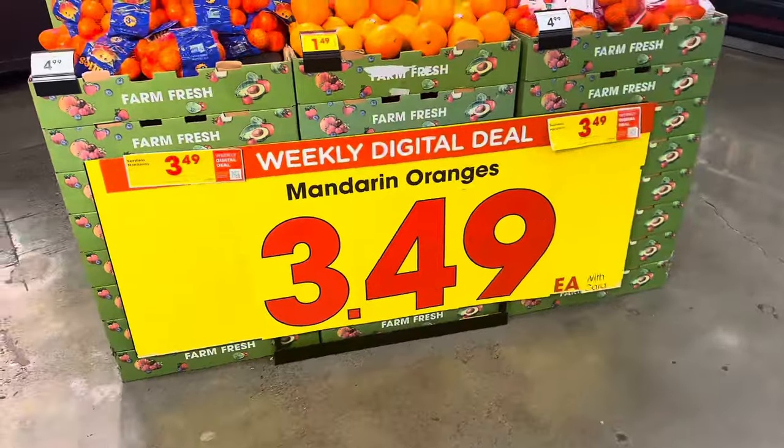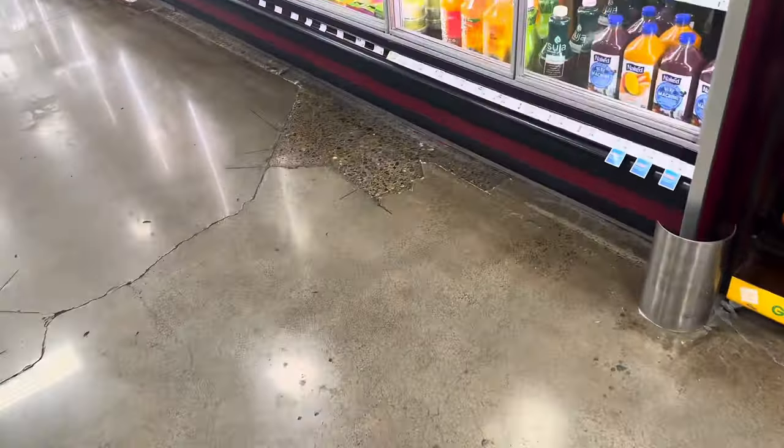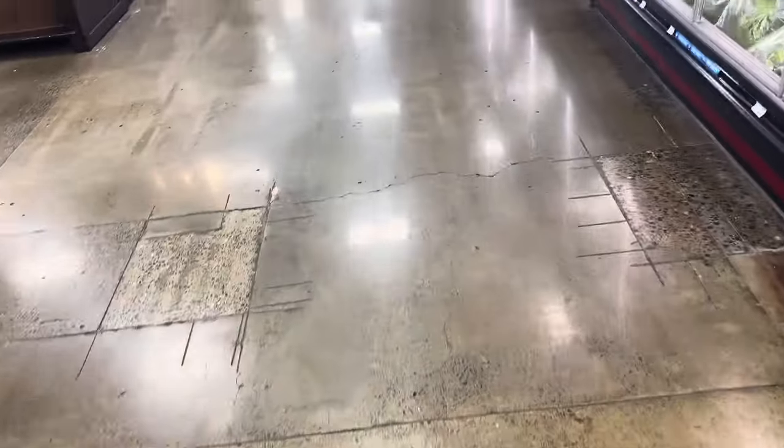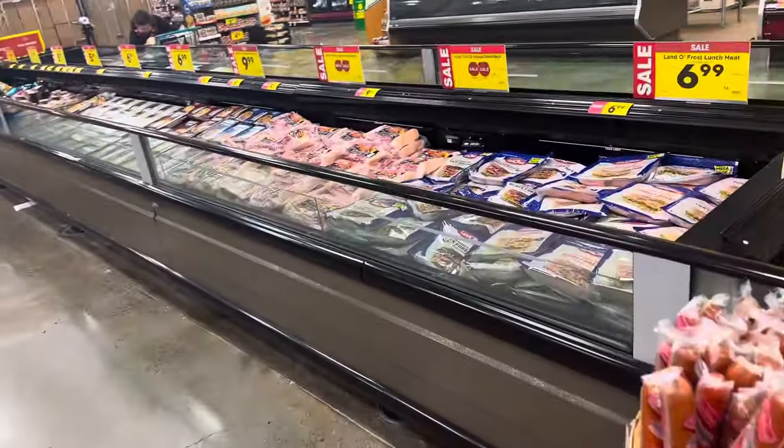They have the mandarin oranges for $3.49 a piece. I just bought some of those yesterday, so I don't need any of those. And I want to say I got those from Winco as well, and I think they were $2.99. I'm gonna check out the meats.